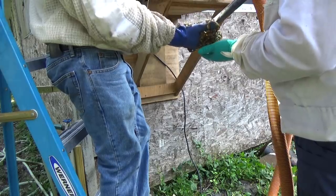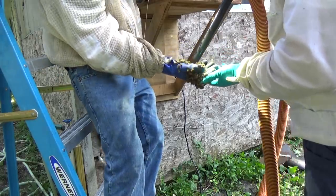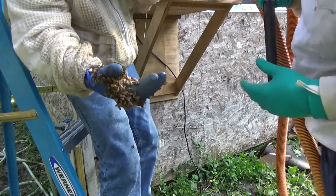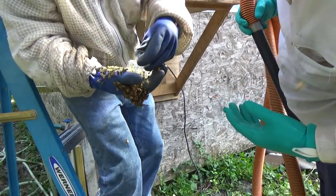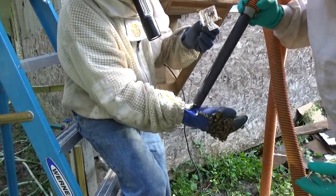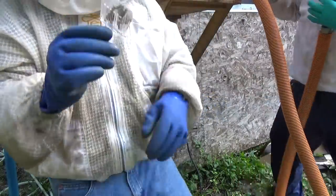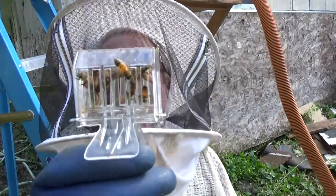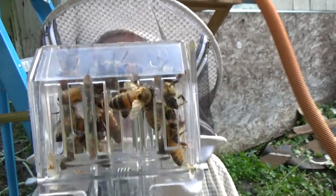I don't see her. There she is. Look at her. First handful. Thank you, Jesus. Look at this. Unbelievable. The first handful of bees that I grab, and there she is right in there.